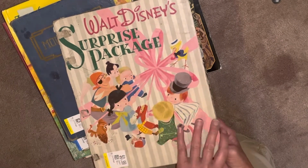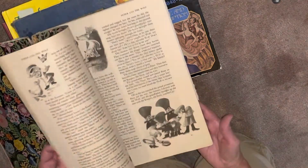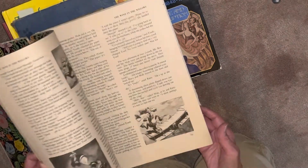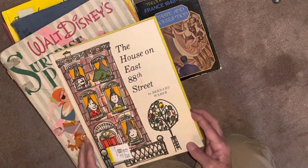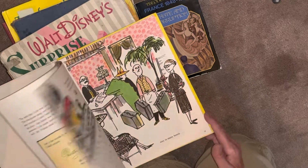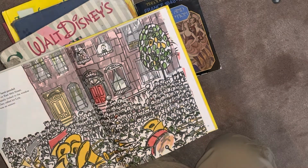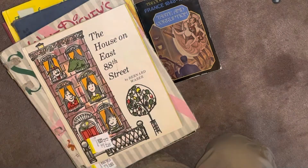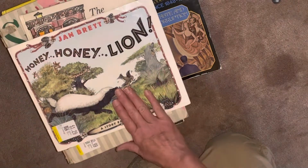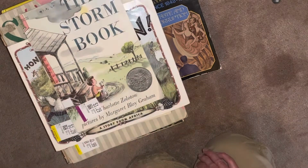So anyway, Disney book, 99 cents, and beautiful illustrations and colors there. Just cute stuff. And then the house on East 88th Street had some really cute illustrations as well, but I want to read the story. And then I found another one that's probably related to it somewhere. I need to find that. So anyway, more animals. This one's about storms. Had some nice illustrations, and I thought that was pretty cool.